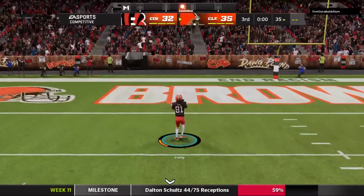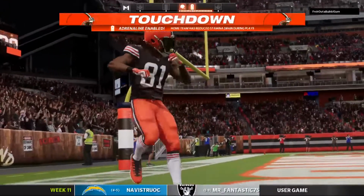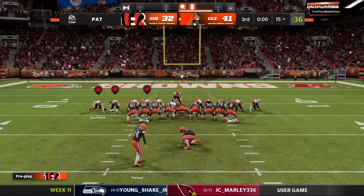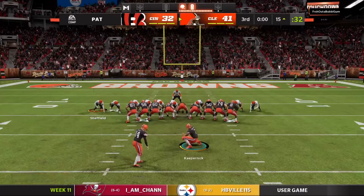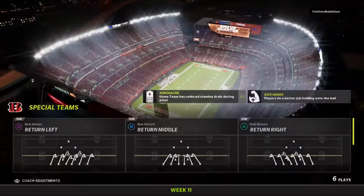20. And he'll score. Touchdown, Browns. He returns the kick 88 yards to the house. And the Browns get another 3rd quarter touchdown to add on to that lead. Parkey with the extra point, and his guys will take a 10-point lead.